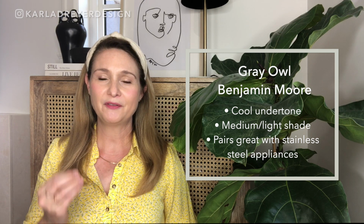And last but not least, one I haven't talked about that I do like a lot is called Gray Owl. Gray Owl is a really fun color. I love it in a kid's room, and I've used that before. It does have quite a bit of a blue undertone, which isn't a bad thing, just saying that, again, they all have undertones. I've done it in a powder room before where we then picked up on those blues. So I think it's a fun one to use if you're wanting a little more blue, but you're still wanting to stick within the gray palette. It's a great one to try out.